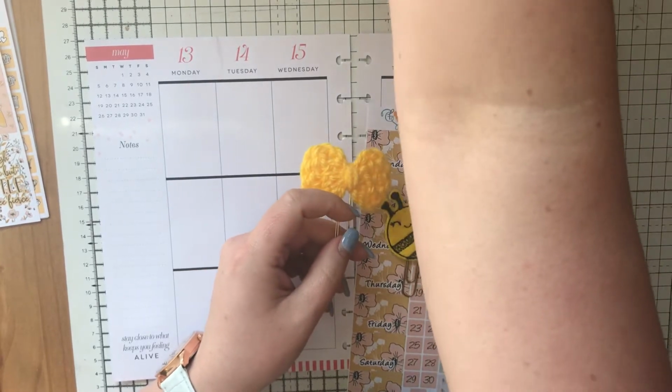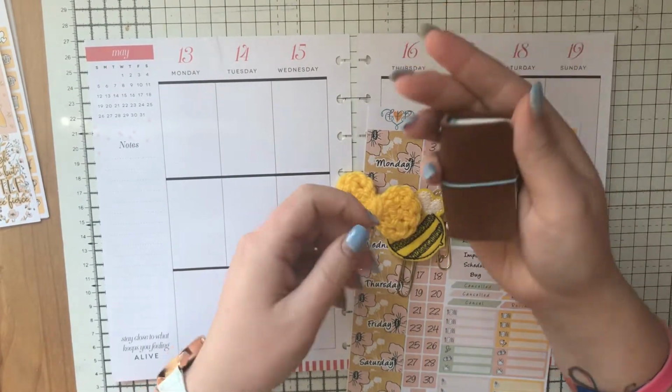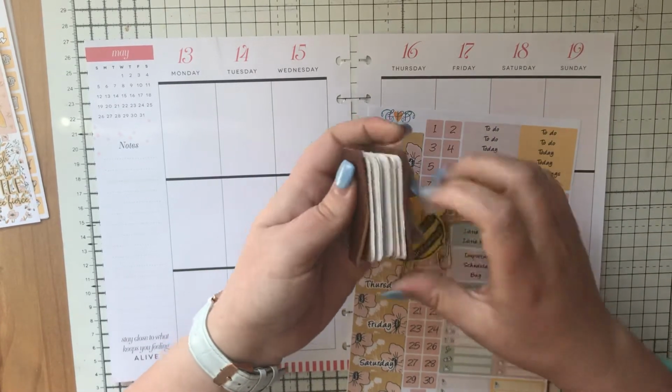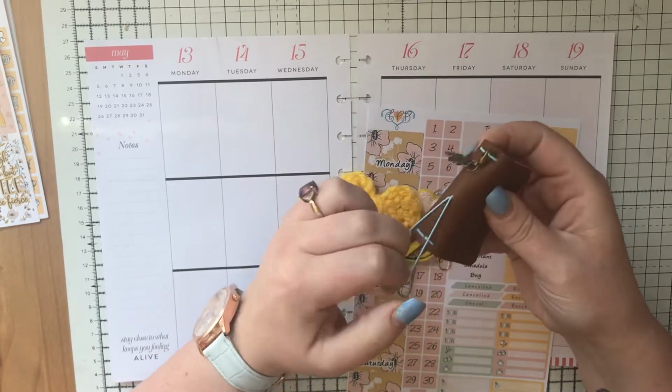I also got, excuse my arm stretching, this beautiful little TN from her, and it is a proper functioning TN with inserts. I just haven't decided what I'm going to do with it yet.